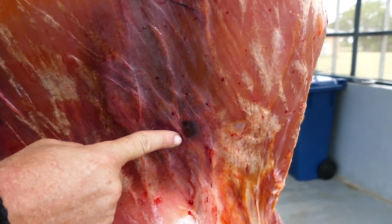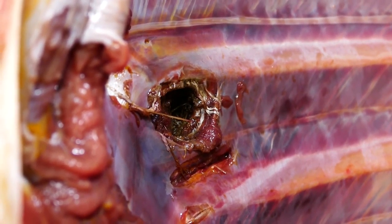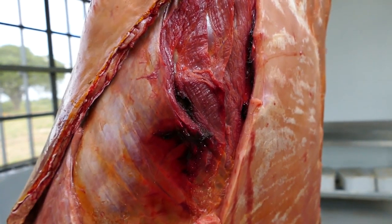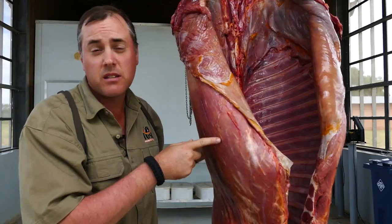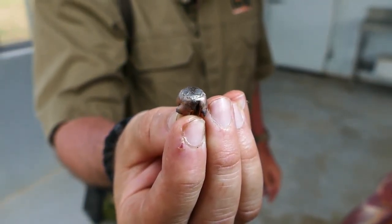This is the entrance point of the Nosler Partition bullet. It's broken through one of the major rib bones, gone diagonally through the zebra, and lodged itself on the other side, just underneath the skin. This is really an impressive bullet.